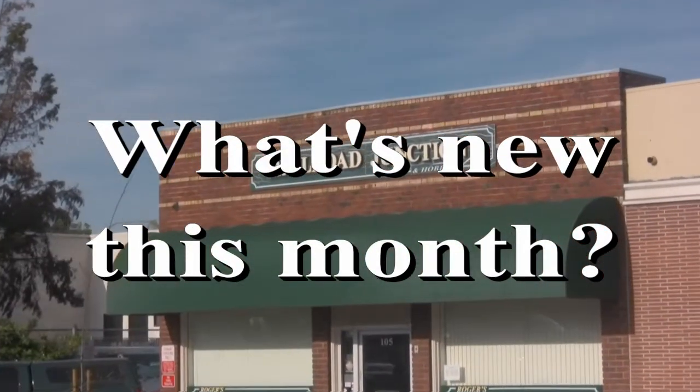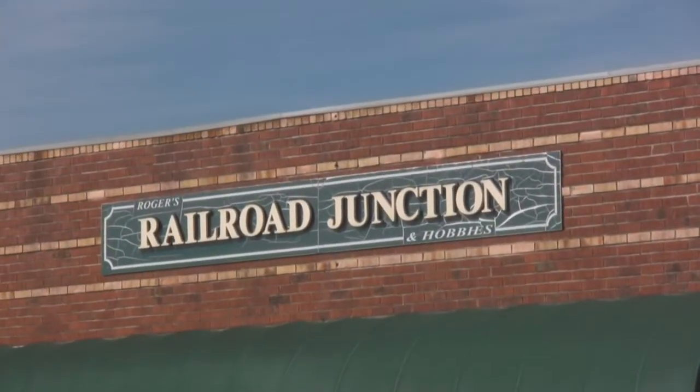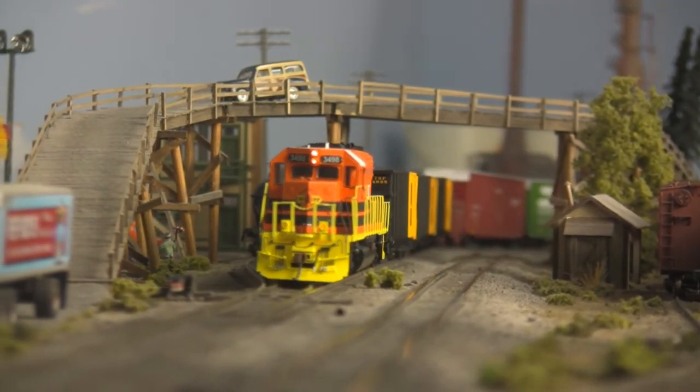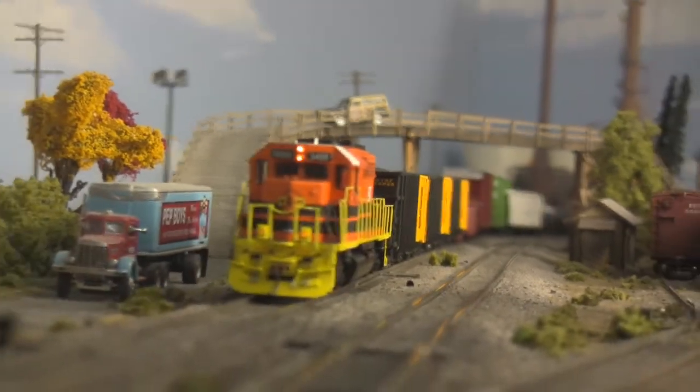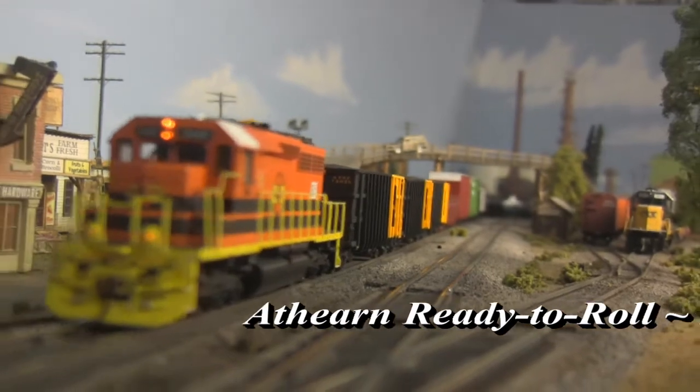What's new this month at Rogers Railroad Junction? A lot of stuff, it turns out, so we're just going to skip the formalities and get right down to it. First up to the plate is Athearn's ready-to-roll line and SD40-2s.